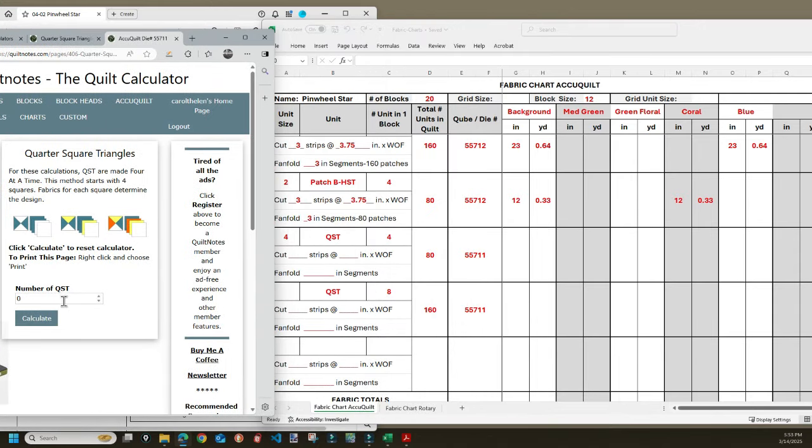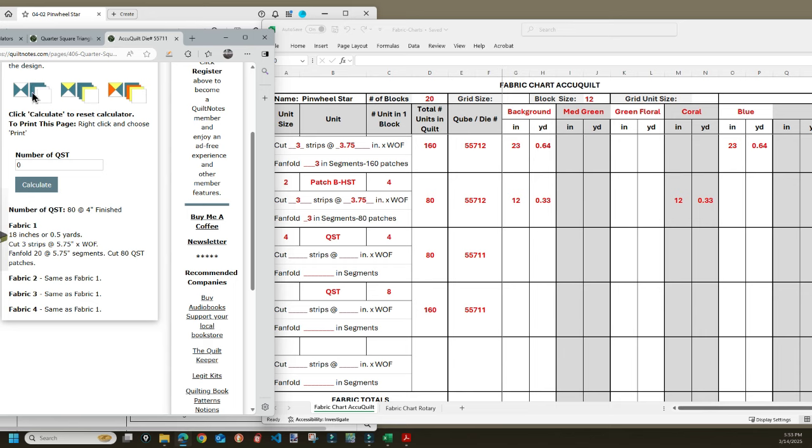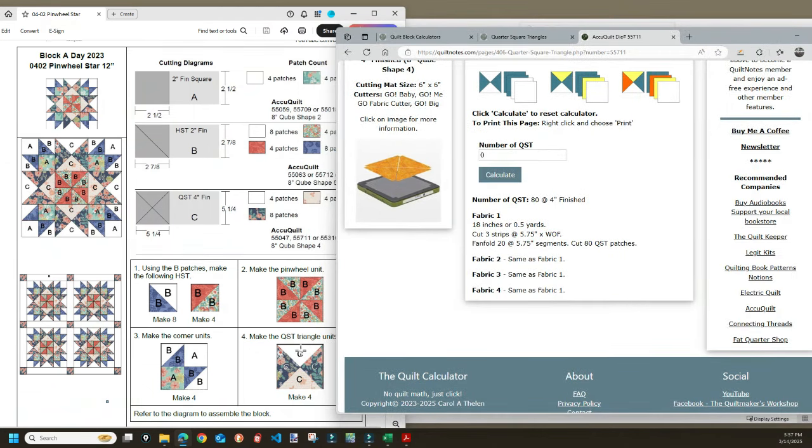And we simply put in the number of quarter square triangles we need. So in here, we need 80. So we'll put 80 and calculate. Now this one gives you fabric for all 4 of the sections. And as a reminder, here are the 4 sections. What we're doing is the amount for the background fabric. So we needed 80 patches. Well, we'll just look at fabric number 1. It's 18 inches or 1/2 a yard, and we're going to cut 80 patches. So we'll need 80 patches of the background and 80 patches of the medium background.